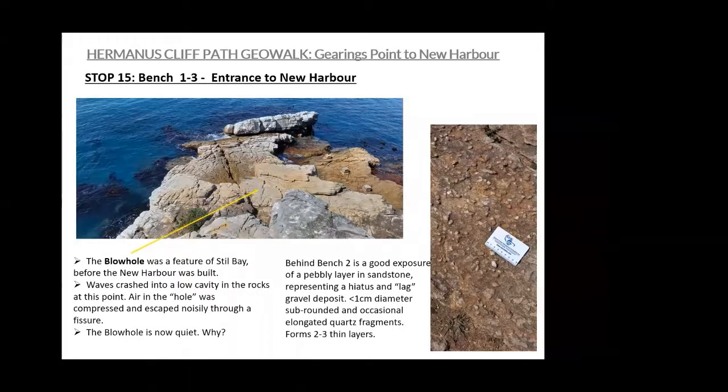Right behind that bench too, there's a really good exposure of a pebbly layer, similar to that I mentioned previously, which represents, I believe, a bit of a hiatus in the cross-bedding sedimentation in the sequence, where all the finer material was washed out further into the basin, and these coarser, heavier fragments were left of what we call a lag gravel deposit. And they all seem to be particularly one size and sub-rounded. They've been around in this process of rounding and erosion for a long time, even some unusual elongated fragments. And this particular spot seems to form 2 or 3 thin layers. So that tells you something about the history of the deposition here.